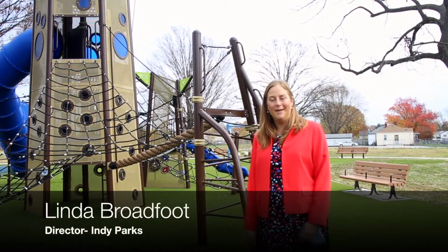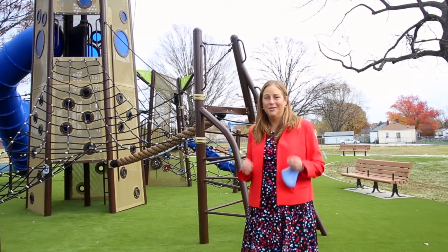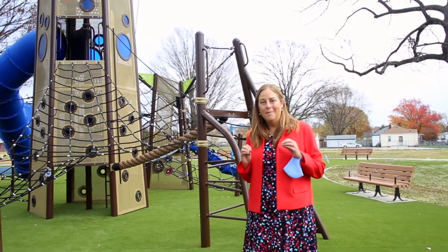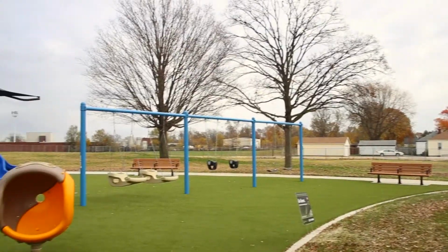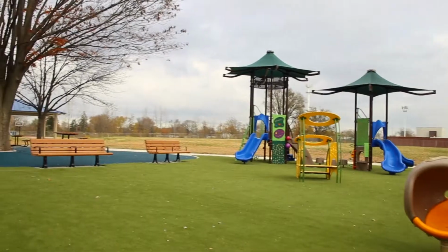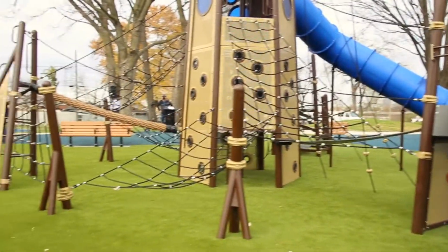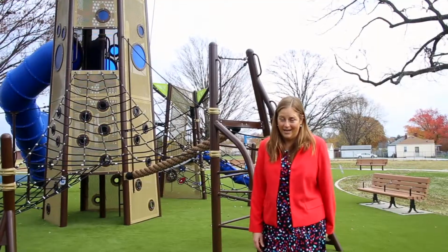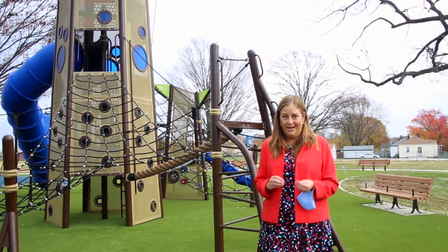I am Linda Broadfoot, your director of Indy Parks, and I am so thrilled to introduce to you this brand new made-over park here at Sandorf. Sandorf Park is located on the near south side near Raymond and State, adjacent to IPS School 19, Frederick Douglass Elementary. We are so proud of this project that is years in the making. It's got a state-of-the-art playground, so many other wonderful amenities.